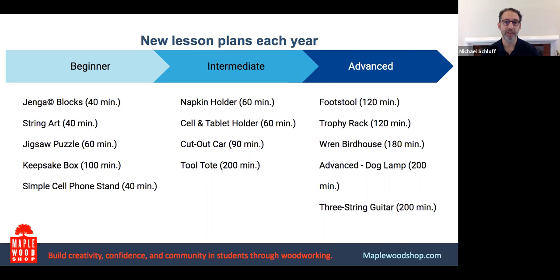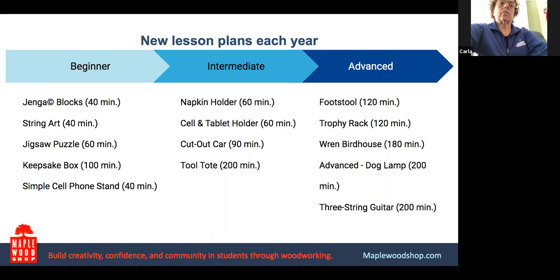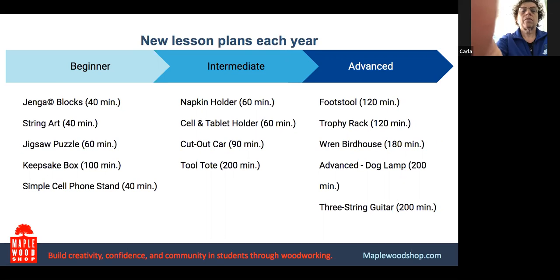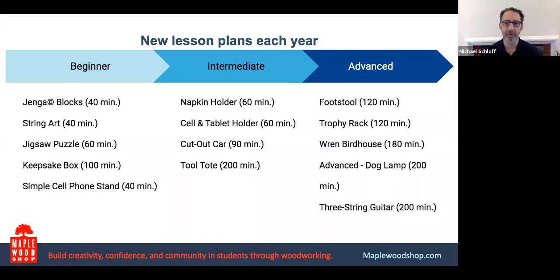All of our projects start with 3-foot lengths of wood or shorter. And so you don't have to have your facilities people wrangling these 16 footers around the camp. And you can have all your supplies pretty much ready to go. I remember Dave, who taught for Carla, one cost that Carla didn't incur was the time he would have had to spend prepping everything. And so we're happy to try and reduce that cost for you and reduce the headache.